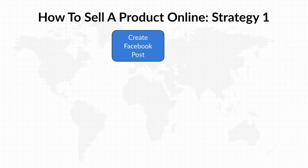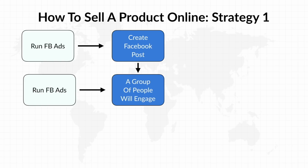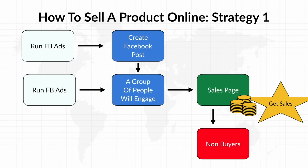So until now, what we did is basically we created a post. We had a group of people engage. We ran Facebook ads, maybe even to promote the original post, and sent them to the sales page. Some people didn't buy. We ran ads to sell to them. So this is our first strategy.